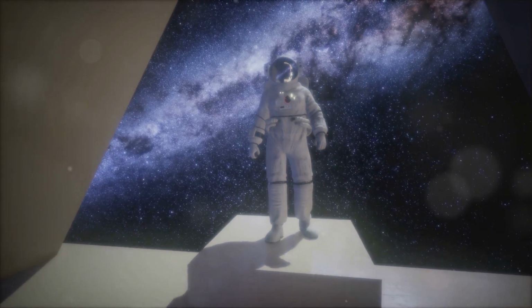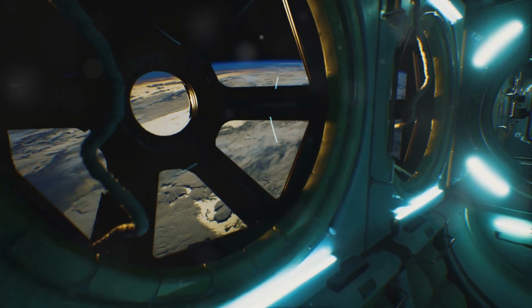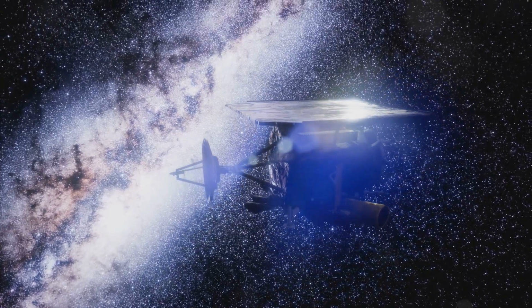Keep exploring, keep learning, and who knows, maybe one day you'll be designing the next generation of spacecraft. Keep those imaginations soaring and never stop reaching for the stars.